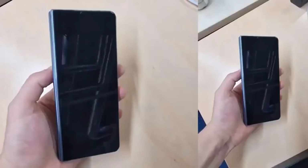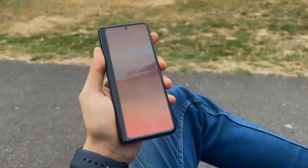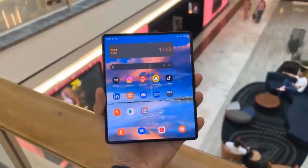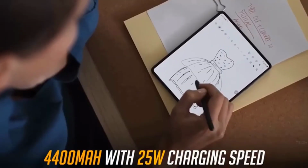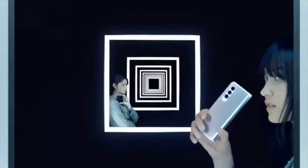Pre-orders for the Galaxy Z Fold 4 start today with availability on August 26th from Samsung, carriers, and third-party retailers everywhere all at once. There will be gray, green, beige, and phantom black colors with an extra burgundy option sold only by Samsung.